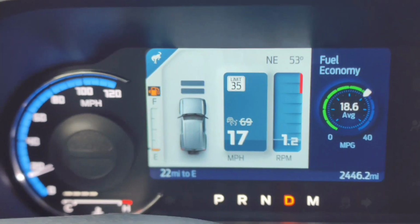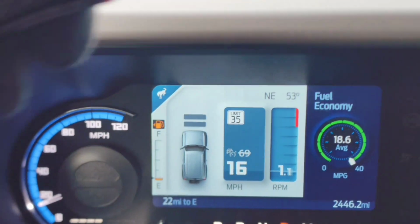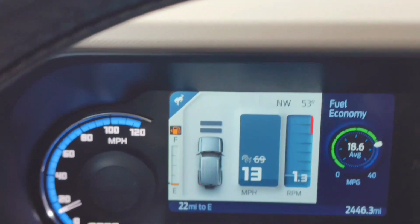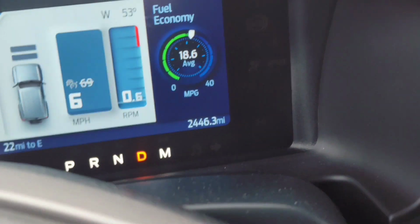We got 18.6 miles to the gallon on this tank. It was 88, and I kept my driving the same throughout the whole tank of gas. I'm going to run it just a little bit lower, and then we're going to fill up with premium and see what the difference is. So stay tuned for that, which we'll be following.